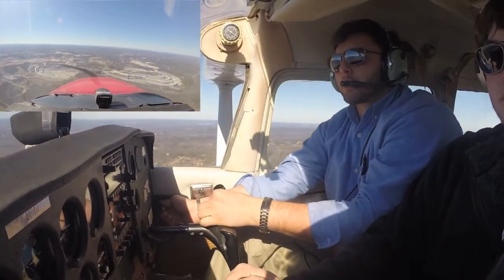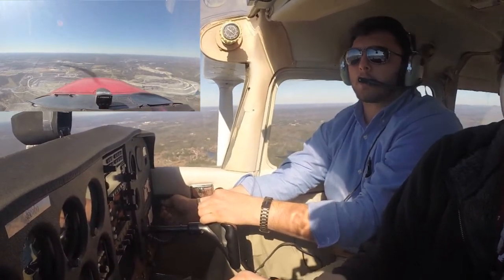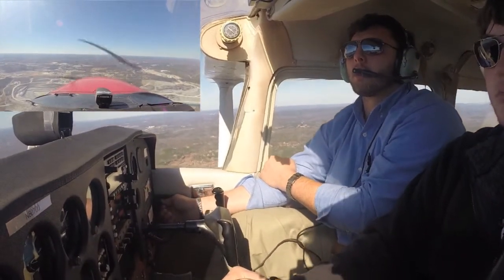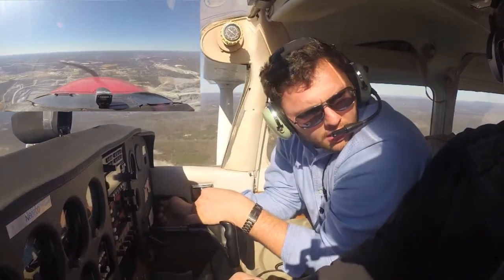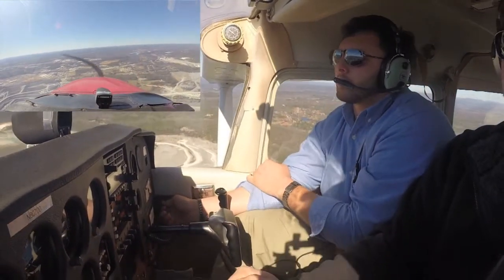Shelby traffic, we are approximately a mile and a half. I think I have you in sight to my left. Looks like you're about 2,500. Hey, pretty good eye. I'll break off to the left, give you plenty of room. I got you in sight. You can go ahead and continue to turn right and fall right behind us. It's no problem.